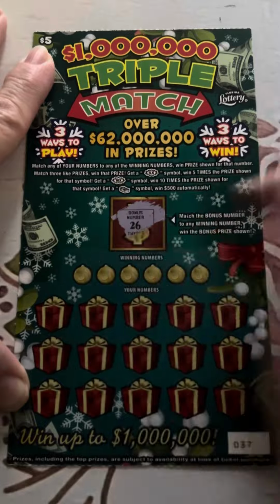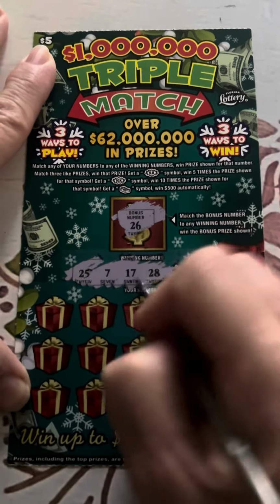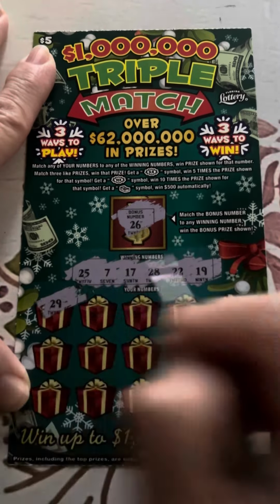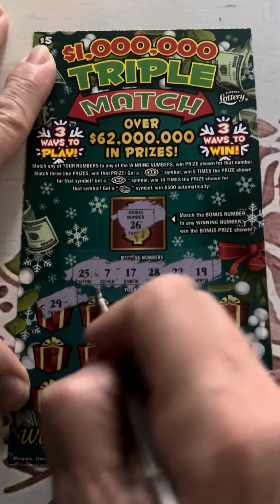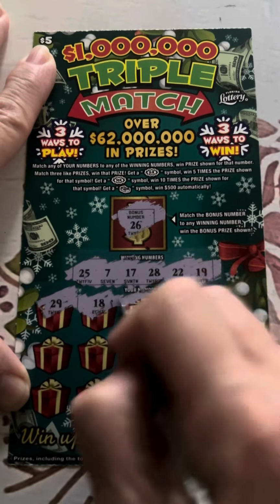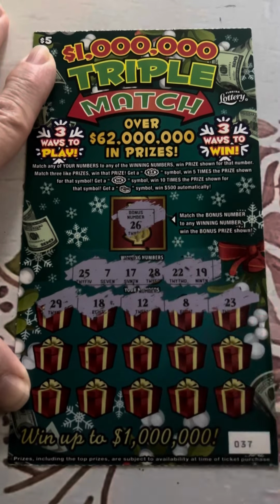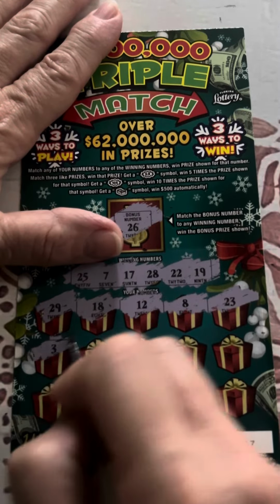Bonus number is 26, 25, 7, 17, 28, 22, and 19. Just a neighbor up there. 29, we've got 22, 25, and 28. 18, neighbor 19. 12. 8, neighbor. And 23, neighbor to 22. Man, those neighbors are pesky.